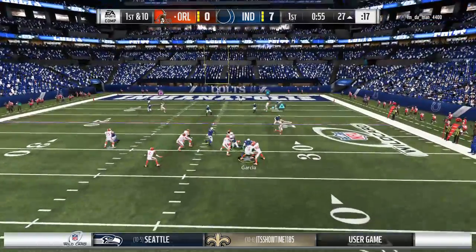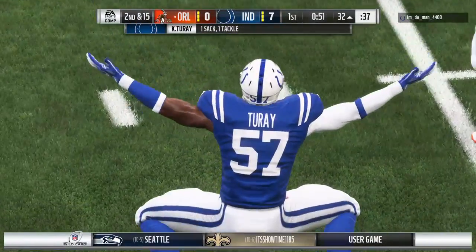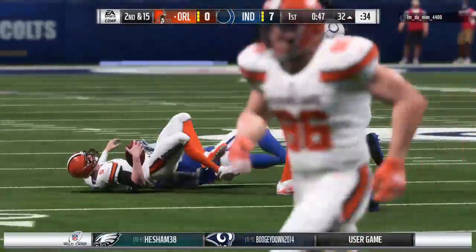Now a play fake here on first down. Pressure applied, and he's going to be taken down. They sack him back at the 33-yard line. And that is the 3rd sack this offensive line has allowed this first quarter.